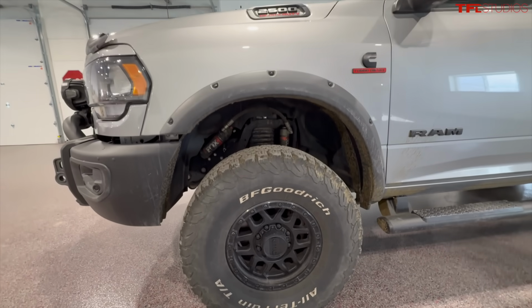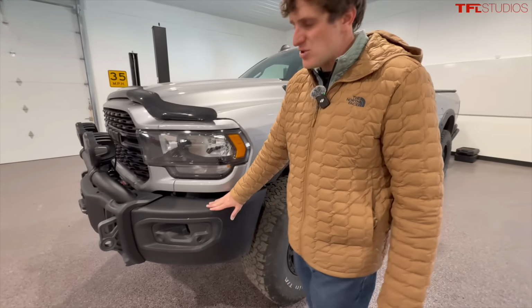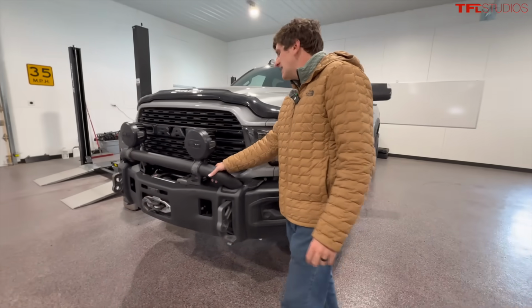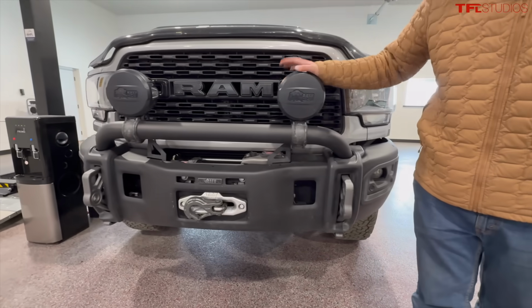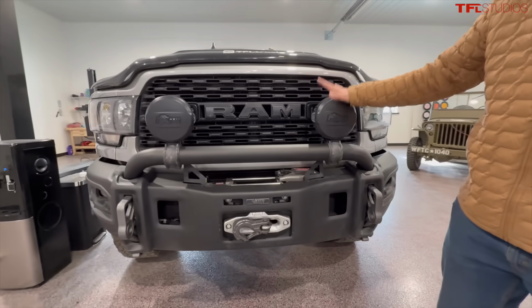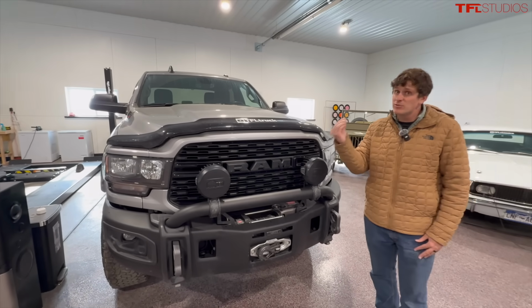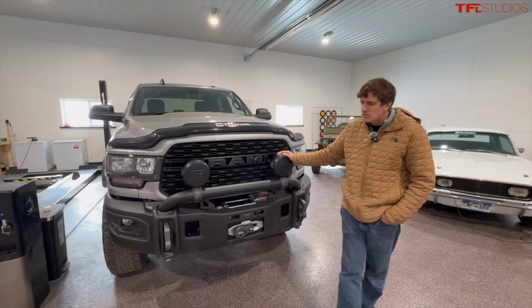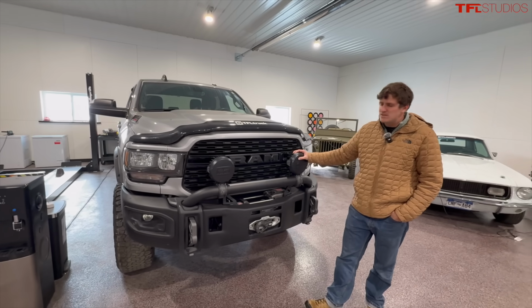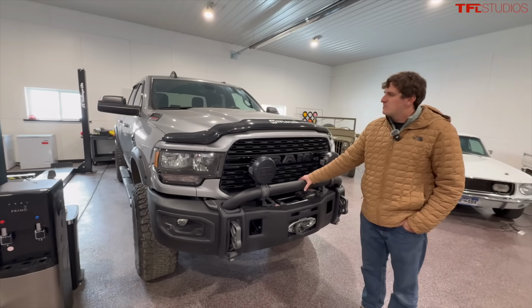Remote reservoir Fox shocks. We've got an AEV front bumper, which is just the best in the industry, in my opinion. We've got a Warn 16,000-pound winch. This truck, I'm very proud to say, Honda did a great job with this, because it was built with the most top-shelf components out there, and it's a good example of why you want to spend the extra coin, if you can afford it, to buy the top-shelf stuff. Because if you look at the front of my Land Rover, my fairlead is all rusty, my winch is kind of dicey. This thing is solid, and it's been awesome.